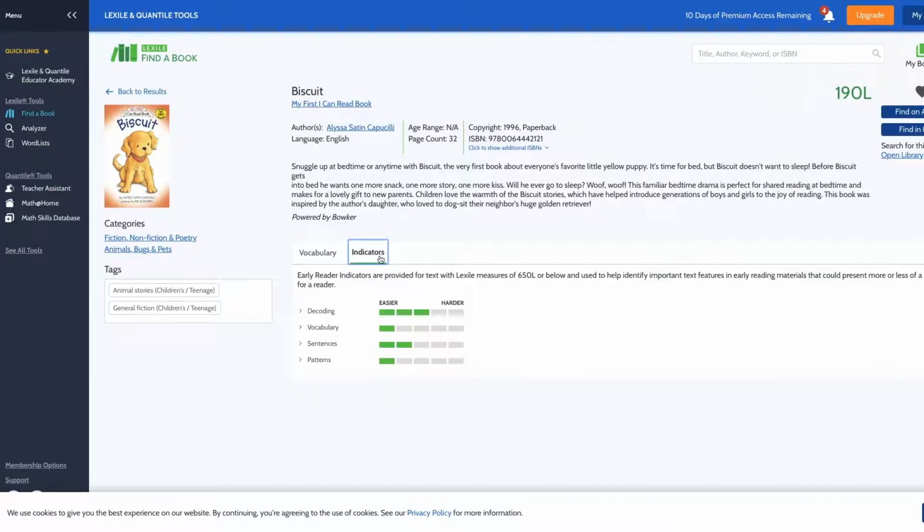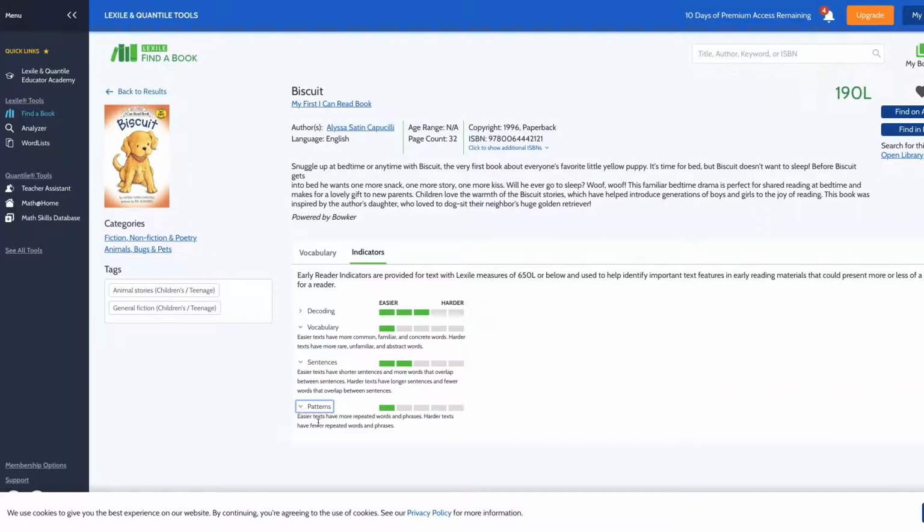And you can also look at these indicators and see different aspects that could affect the difficulty of the book. So, how easy is it to decode? If you click on these, it gives you a little more information. What kind of vocabulary? Is this more difficult, more challenging vocabulary? Does this book have shorter or longer sentences? And the patterns. Are there a lot of repeated words and phrases? So this is really nice to help you figure out if a particular book is appropriate for your student.